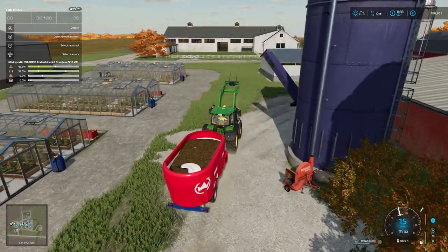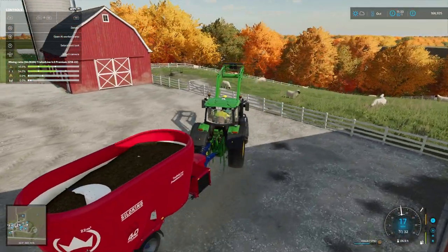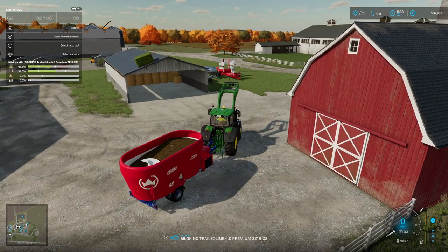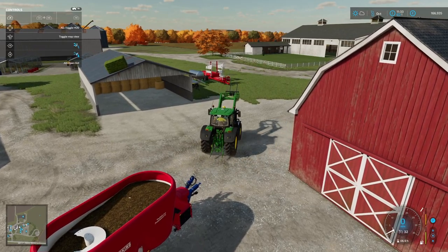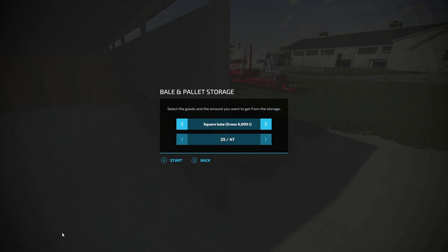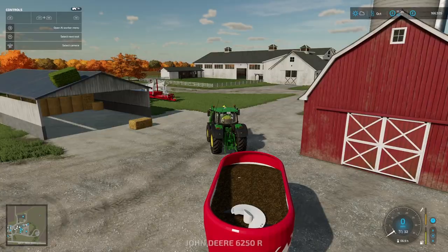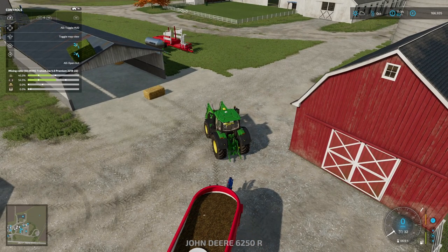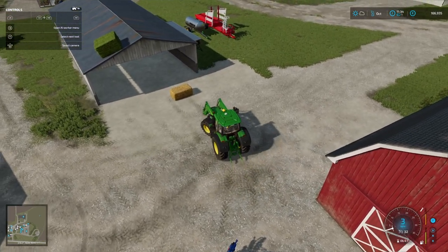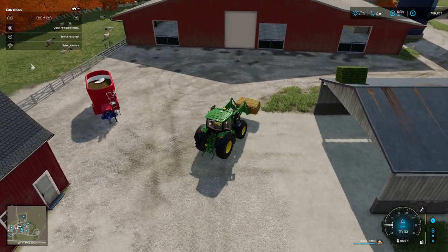So I'm not going to put mineral feed in, simply because I don't believe that it gives you any benefit in the milk production. I think if it did, it would be worthwhile, but otherwise it's just a cost. What did we need? We need straw. Yep. Straw bale, square bale. I don't think it's going to take the whole bale. This is 8,000 litres, this bale.